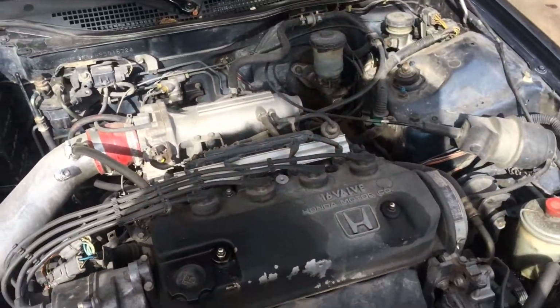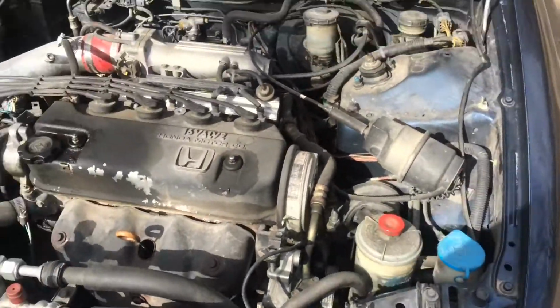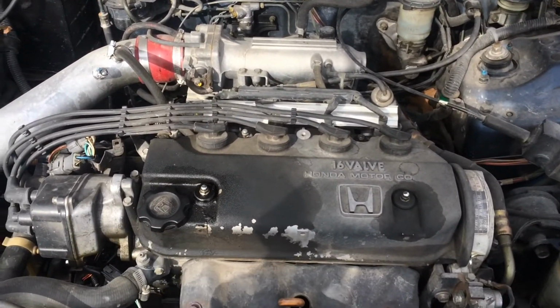Now, first thing you want to do is go ahead and start your car up and run it for a little bit and just get the oil inside there decently warm, so it runs out of the engine much faster.